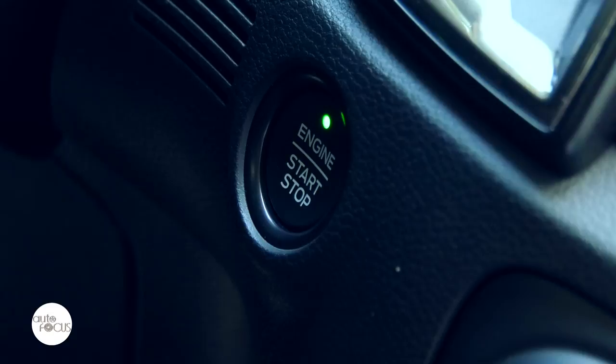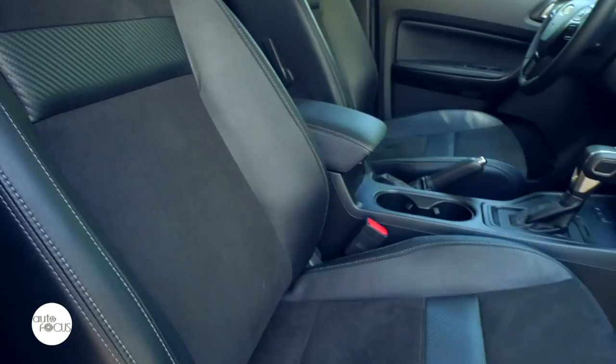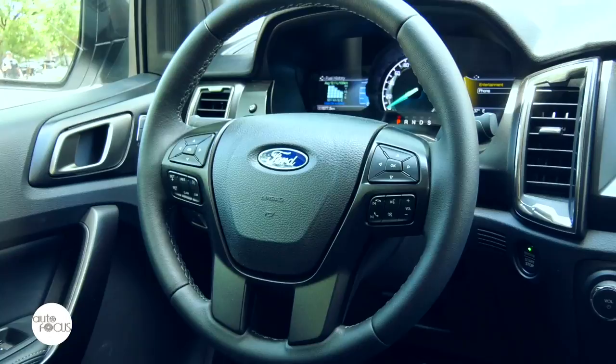The FX4 Max comes with smart keyless entry with push start button. Interior highlights include leather seat upholstery, carbon accents with Miko suede inserts, FX4 embroidery, leather wrapped steering wheel with black alloy inserts, all-weather front and rear floor mats.